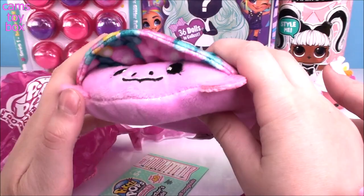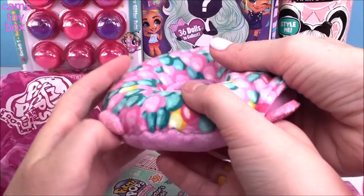All right, how's the squeeze? Is it a foam one? It is a foam one. I meant that's not. Like a plush one, right? Plush. Aw, it's super soft, though. Yeah. Let's check it out on the guide.